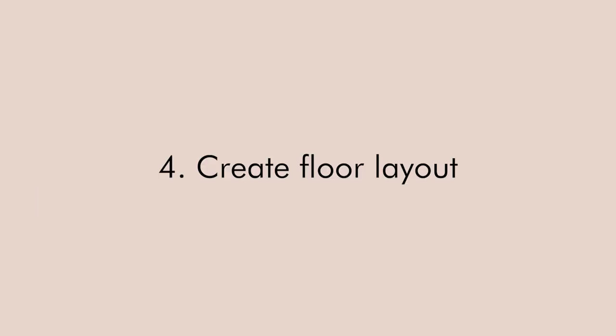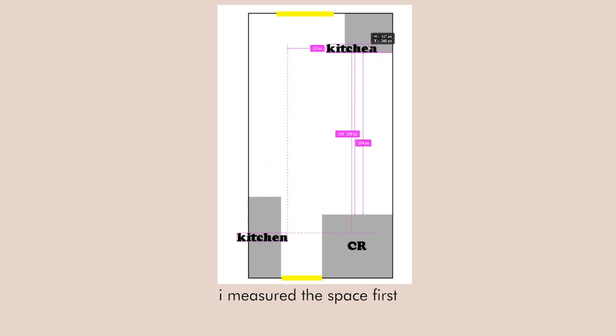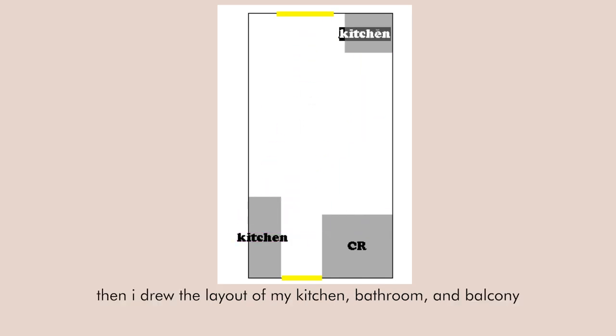The fourth tip is to create a floor layout. I measured the space first. Then I drew the layout of my kitchen, bathroom, and balcony. After that, I'm just going to add my furnitures.